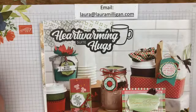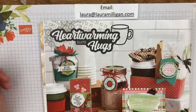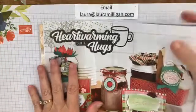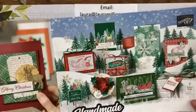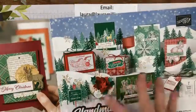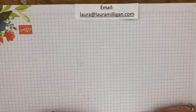Okay, so I think it's 1 o'clock now. I'm going to go ahead and get started. On my blog this week, which is lauramilligan.com, every day this week I'm going to be sharing one of my top 5 picks from our new catalog. This is the August to December 2020 mini catalog, and it's full of seasonal things, all the holidays that we have to look forward to. I picked my 5 favorite things, and I'll be sharing those with you every day on my blog.